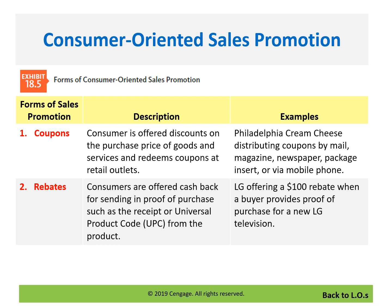So consumers are offered cash back for sending in proof of purchase such as the receipt or the universal product code, or the UPC, from the product itself. So for example, LG offers a $100 rebate when a buyer provides proof of purchase for a new LG television. So first, you buy the product, then you show proof of purchase or a receipt, then LG will give a cashback of $100 or its equivalent in peso as a rebate or a refund after the purchase.